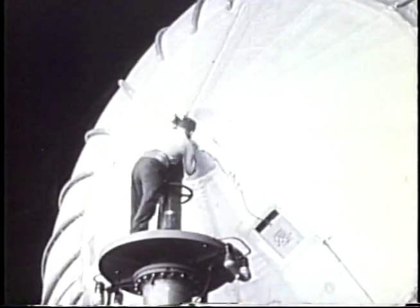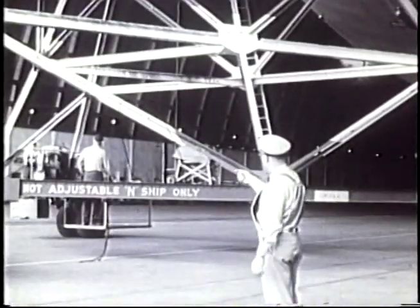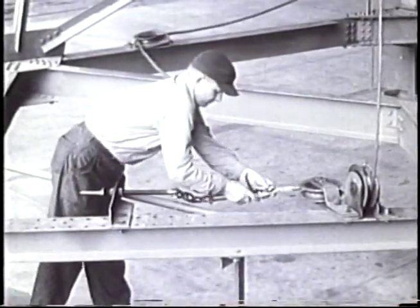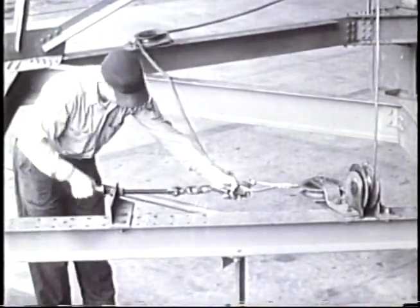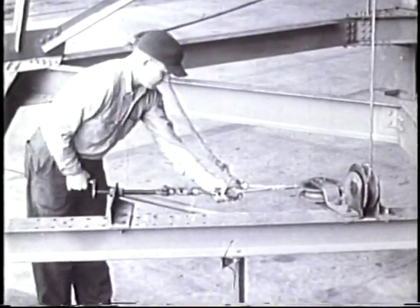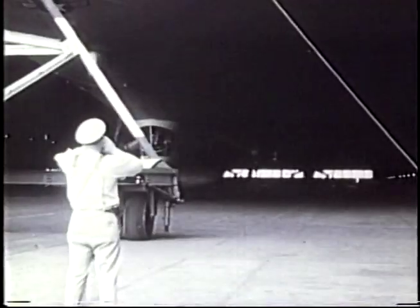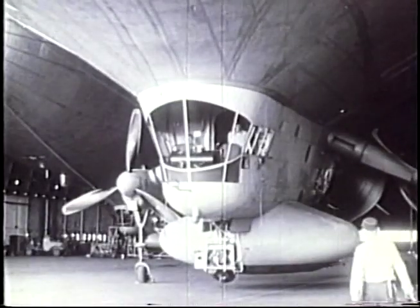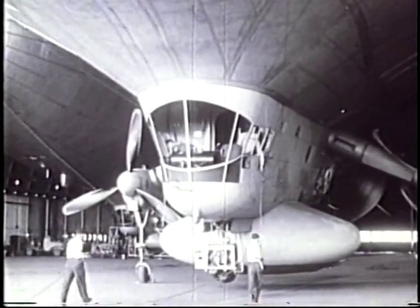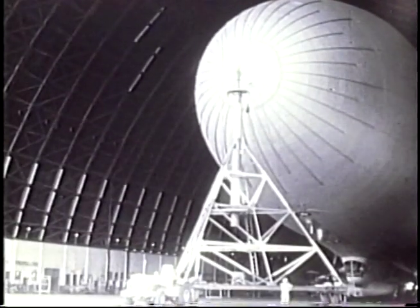After checking the locking lugs, the top man signals that the airship is locked on the mast. The ground handling officer orders the winch operator to slack off the hauling in line so that the nose pendant can be connected to the pelican hook. By means of a bottle screw, the nose pendant is tightened, and then the hauling in line is disconnected. The ground handling officer orders the nose handling lines to be secured. The airship is masted and ready for undocking.